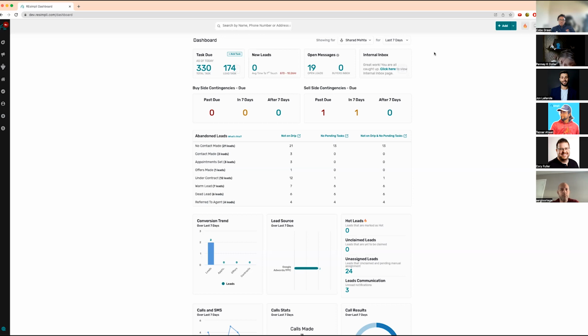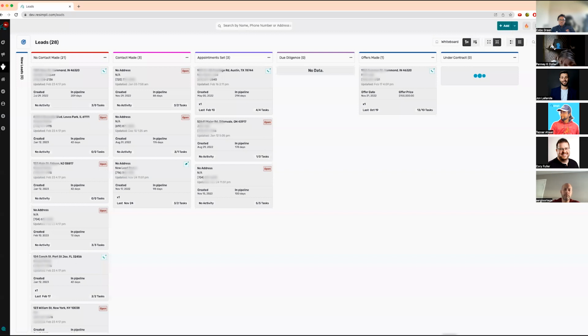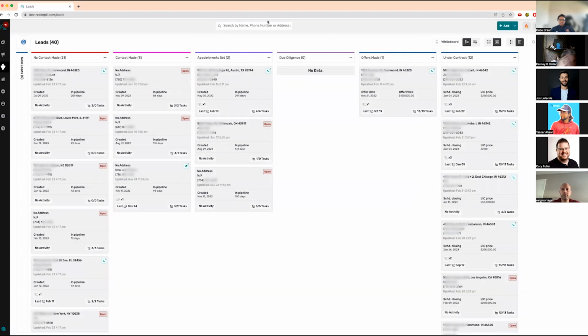So I'm going to start with the biggest change you guys are going to see. This is what the leads page is going to look like when you log into REsimpli on Saturday. First thing you'll notice is the new leads. There's going to be a new column for new leads. All the new leads that come into your pipeline moving forward, starting Saturday, are going to go into the new leads column. And if there are no new leads that you're working on, that column will automatically collapse, meaning that you have no new leads that you're working on.